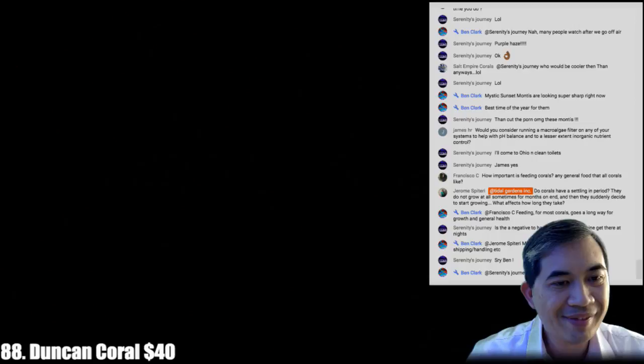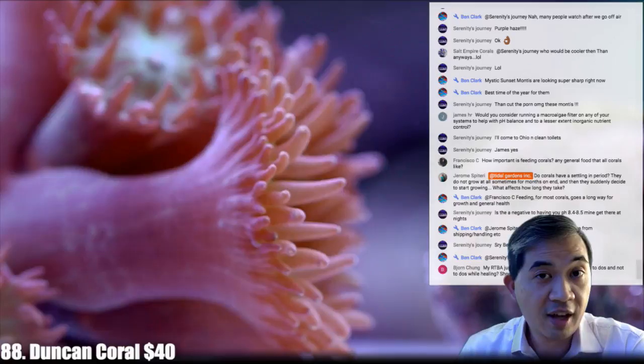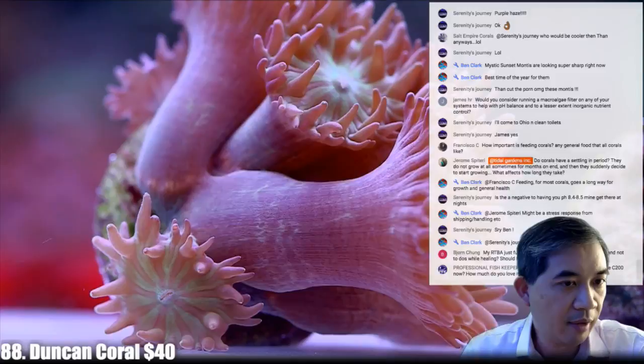Jeremy, do corals have a settling-in period? They don't grow at all sometimes for months on end, then suddenly decide to start growing. Yes, I think that is definitely a thing. In particular, I see that with zoanthids a lot. People always ask me, how long will it take for this thing to double in size? And that really depends on that initiation period. So you can totally get into a situation where it won't grow for like 12 months, and then suddenly it'll just take off one day. So it's kind of hard to say one way or another, but it definitely does do that.